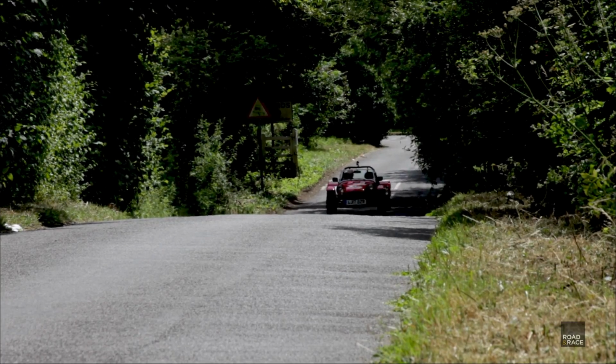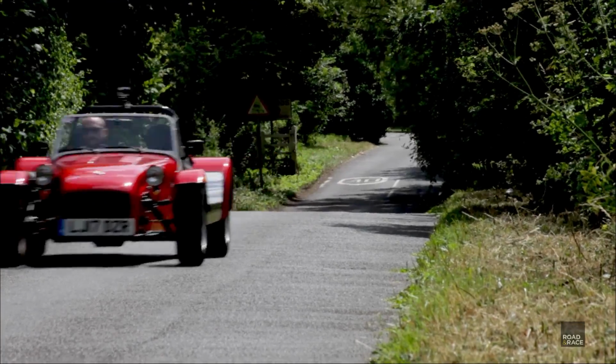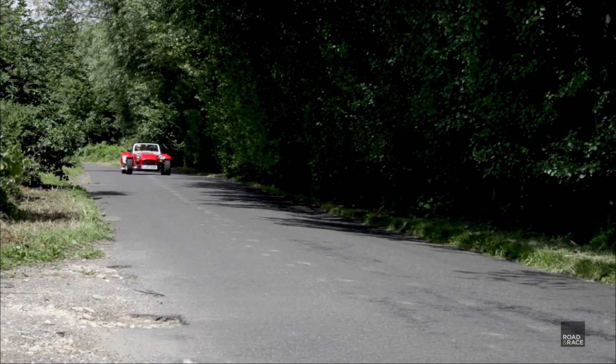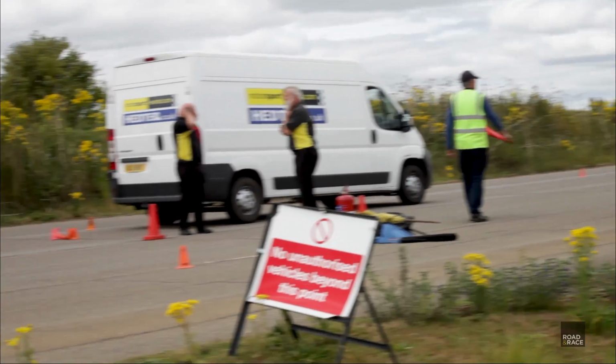So what are my final thoughts on the 270S? Well, I can tell you, I want one. It doesn't make much sense as an everyday car, but it was never intended for that. If you can afford to have a dedicated car for weekend B-road blasts and track day outings, then I've not driven anything better.